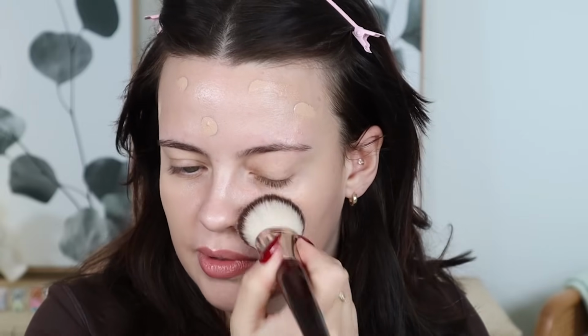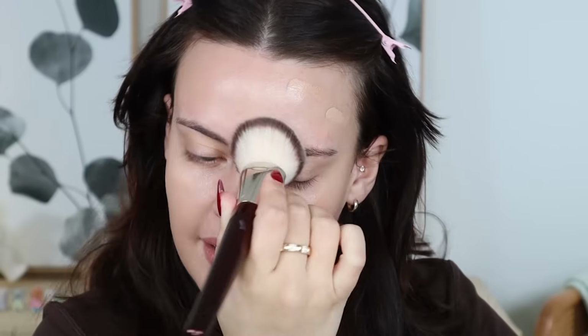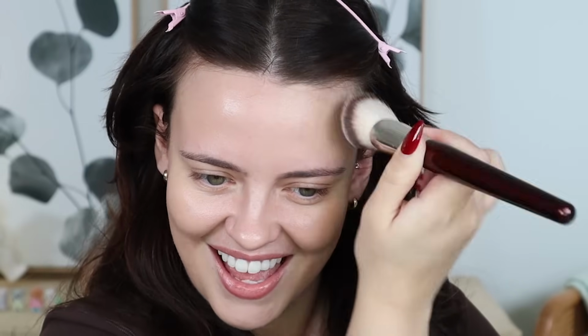It also is quite blurring, but it gives a nice skin-like finish, so it has a little bit of glow, although it blurs. It kind of feels like a perfect mix of the iconic blurring skin tint and, I don't know, magic? Can't think of another one. But it does have iconic London blurring skin tint vibes.